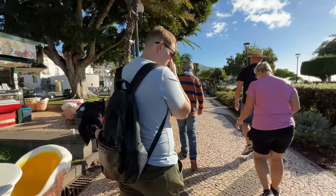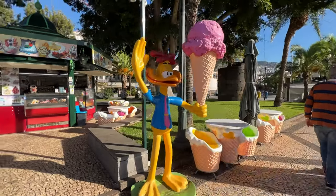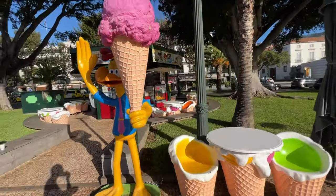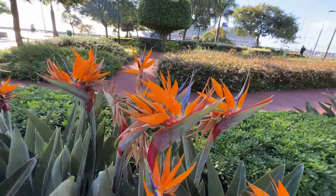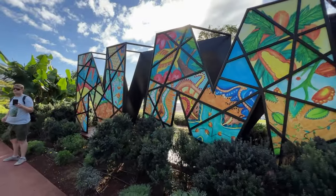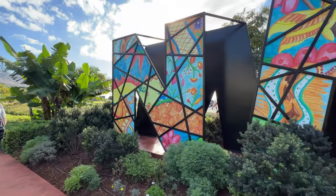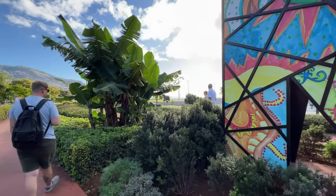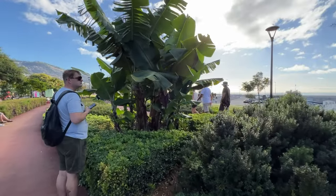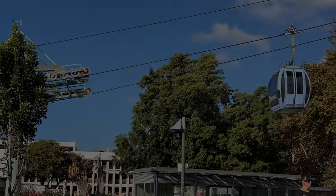So we're just making our way to the cable car, which will take us up to Monte. Monte is a lovely village to visit if you're in Madeira. It's home to two botanical gardens, the Botanical Garden of Madeira and the Monte Palace Tropical Garden. It's also home to the famous Monte Sledge, which is the wicker toboggan dating back to the 1850s. You'll see this very shortly. So if you're all ready, let's head towards the cable car for an exhilarating journey above nature.